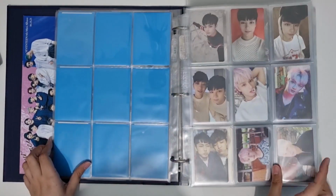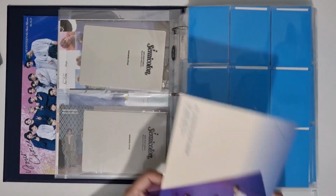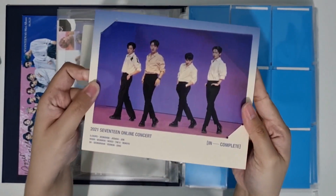Okay, some things that I wanted to discuss, but I am closing this binder already, is that as you can see, I haven't really collected Junhui's Ai no Chikara photo cards. That's their latest Japanese single, and I haven't bought anything yet for Junhui.